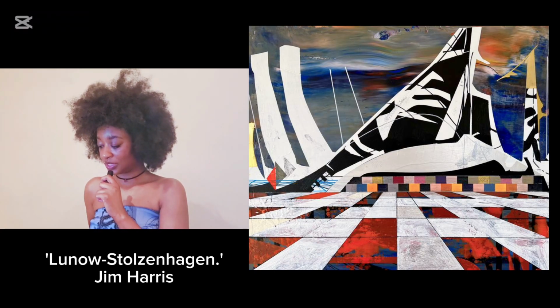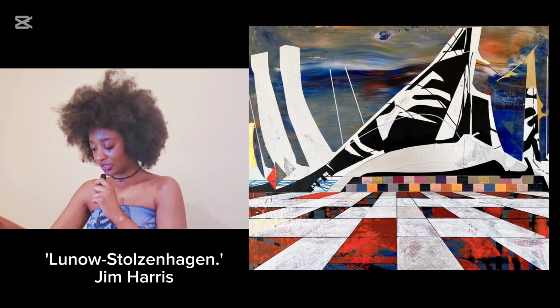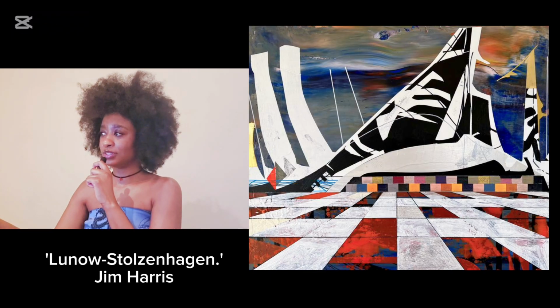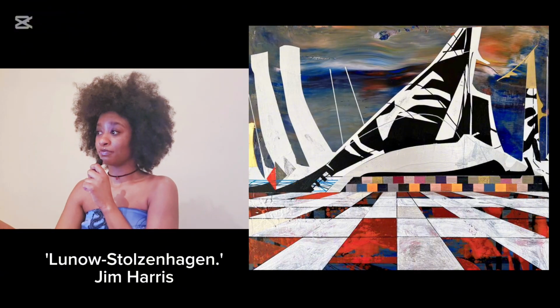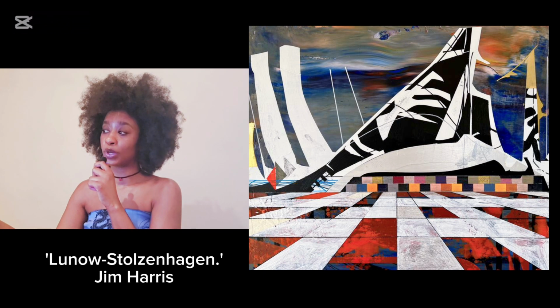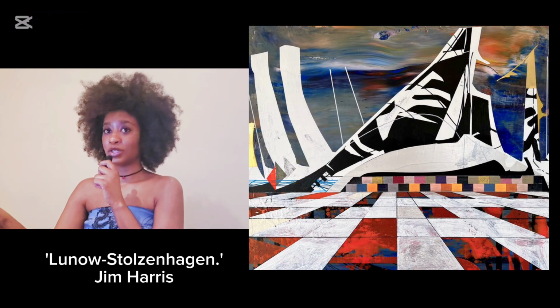So the piece that we are diving in and talking about today is called Lunow-Stolzenhagen, and that's actually a municipality in Germany. So it's a location. And this is acrylic on canvas, and its dimensions are 28.8 by 23.8. Very cool.